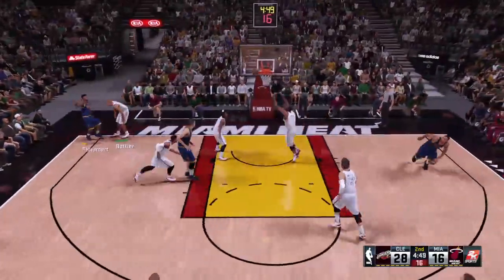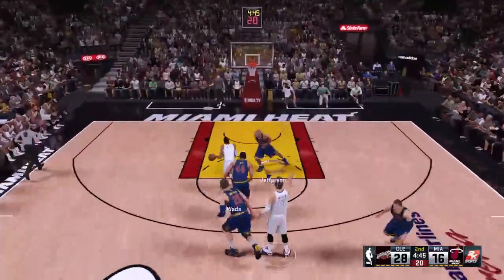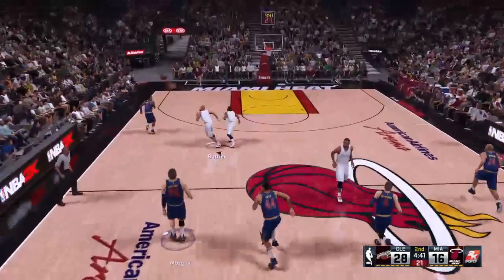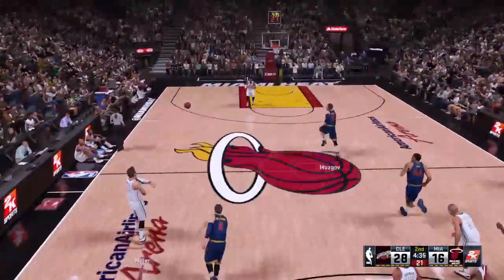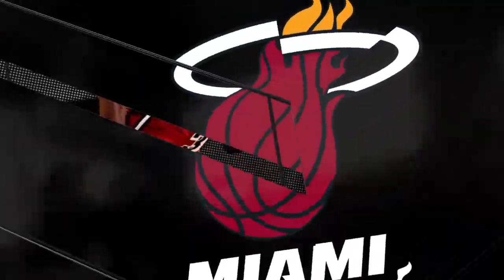Corner shot. Rebound by the Heat. Bosch has got his 3rd rebound tonight. The drive by Wade. And Jefferson sends it back. Lots of room. It's rebounded by Bosch. Bosch has got 4 rebounds in this game. And Wade slams it in.